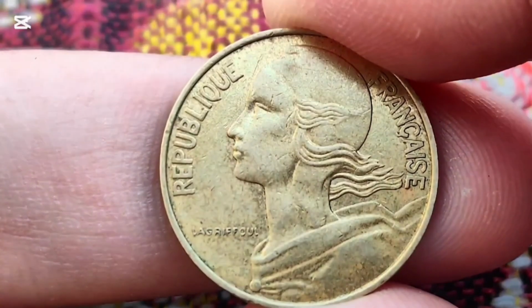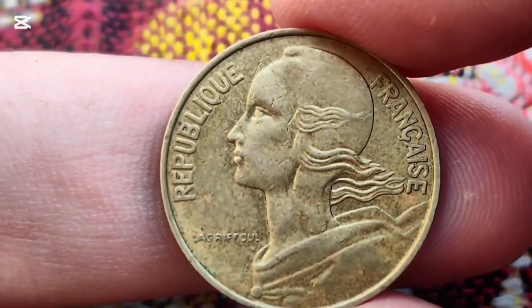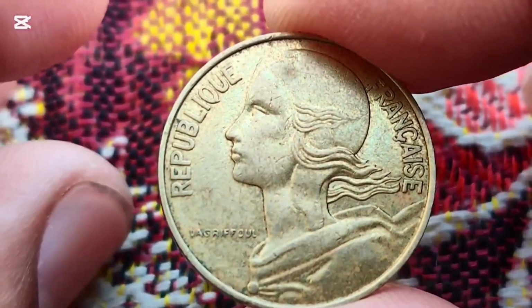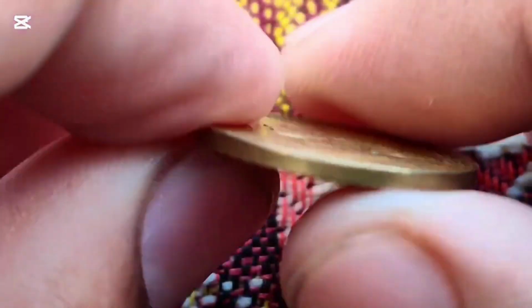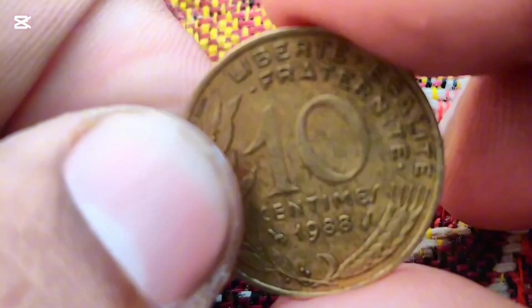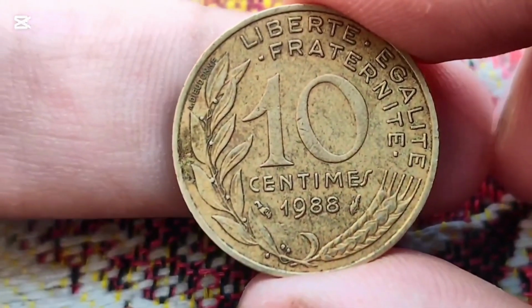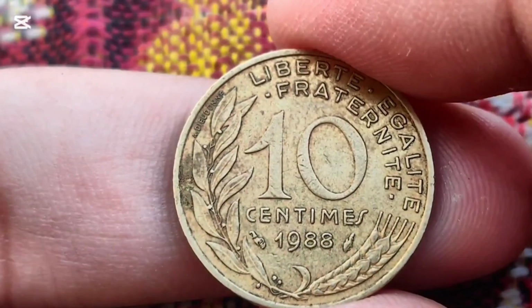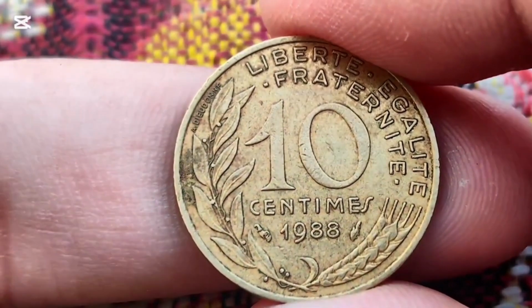When it comes to coin collecting, condition is king. Coins are graded on a scale ranging from poor to mint state. A 1988 France centimes, in excellent uncirculated condition, could be worth anywhere between $4,000. But wait, if you have a coin with a mint error, the value could skyrocket into the hundreds of dollars.